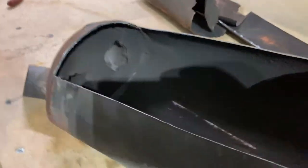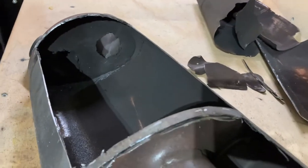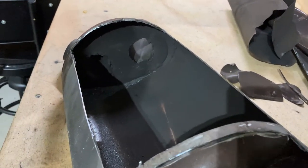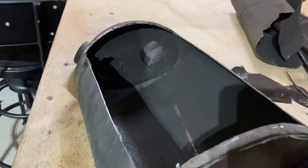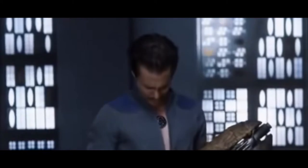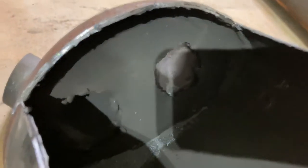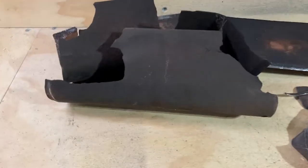And let's see if I can get a good shot of this for you. Gosh, I keep getting right in the light. So this is what I saw first, and I thought, that cannot possibly be factory. Oh, that's not right. No. There's no way, right? And then this stuff.